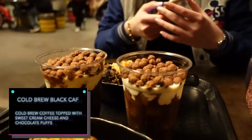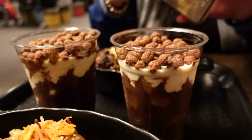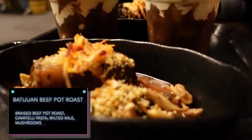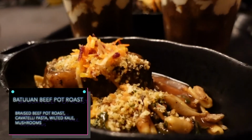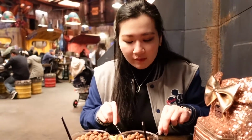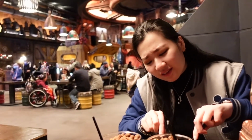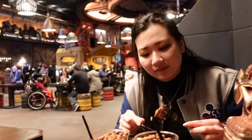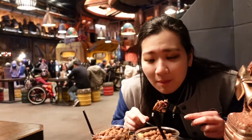This looks very exciting. Okay, one second. I think this is the cold brew. It looks so good. And there's our Batuan hot roast. It's like our Batuan beef roast. So good? Really good? So great. Oh my gosh. Eat this pot roast with me. So good.